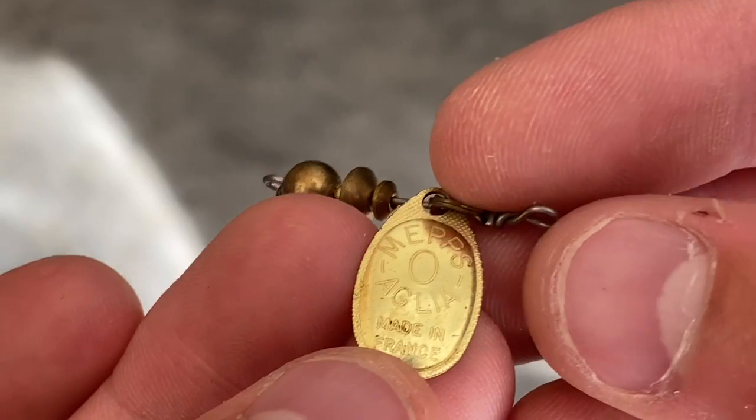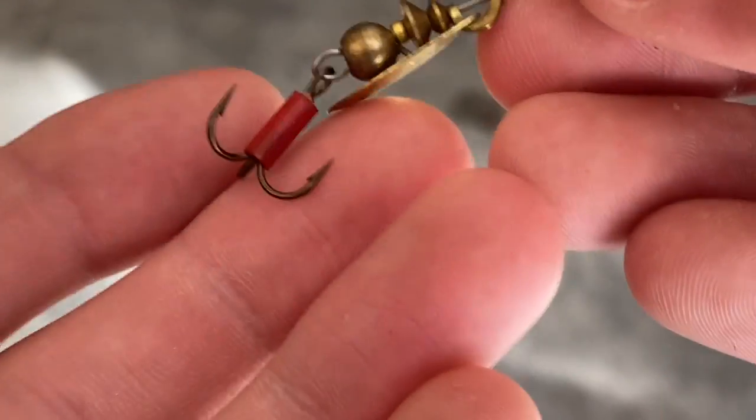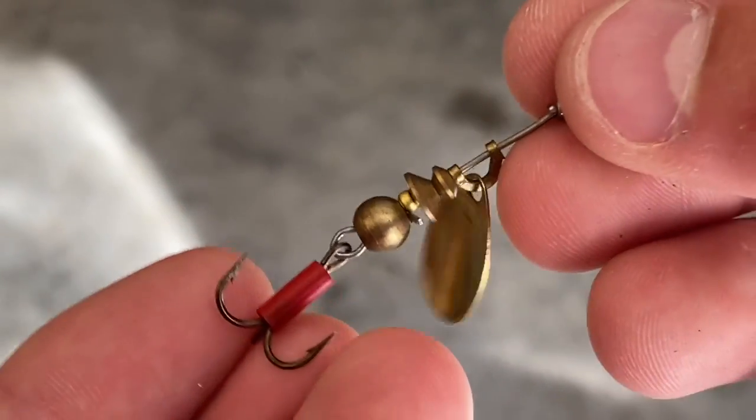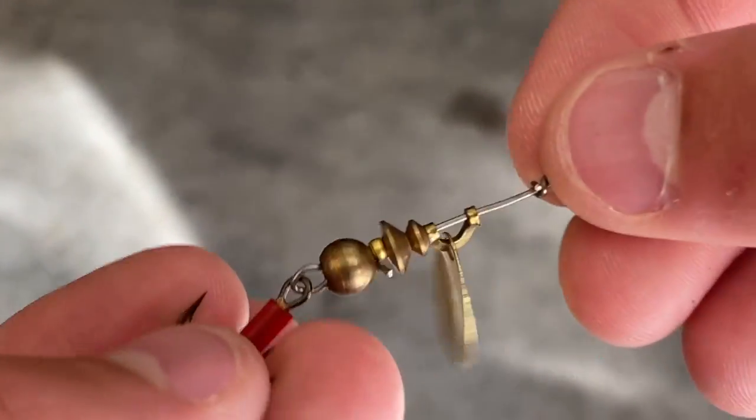It is a Mepps Aglia. It's made in France. It's a very nice spinner. I actually found this spinner in a tree at the exact pond I'm going to. So the person that was using this might have known what they were doing.